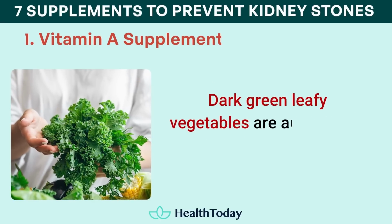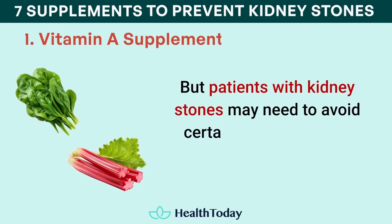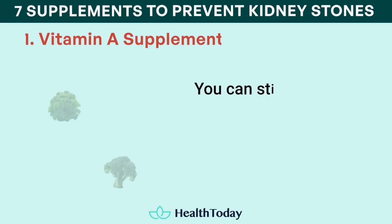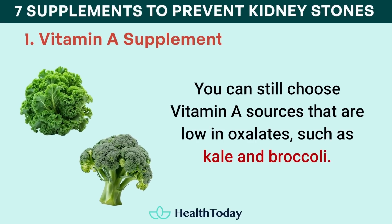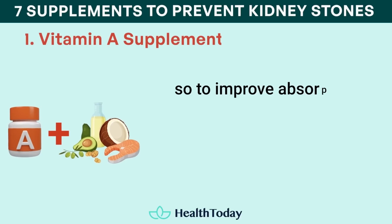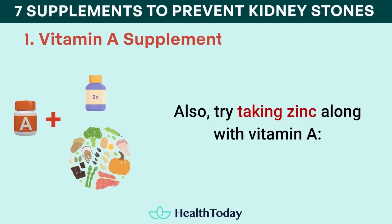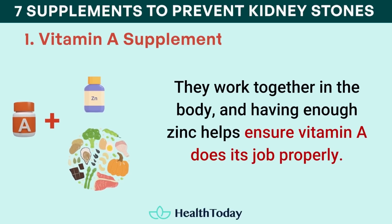Dark green leafy vegetables are also a good source of beta-carotene, but patients with kidney stones may need to avoid certain green leafy and yellow-orange veggies like spinach and rhubarb due to their high oxalate content. You can still choose vitamin A sources that are low in oxalates, such as kale and broccoli. Turning to supplements, vitamin A is fat-soluble, so to improve absorption, take this vitamin alongside meals or snacks that contain some fat. Also, try taking zinc along with vitamin A. They work together in the body, and having enough zinc helps ensure vitamin A does its job properly.